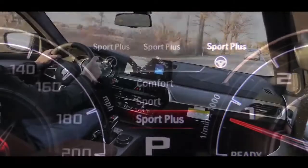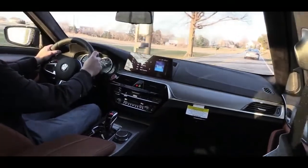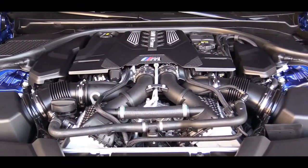So in a nutshell, when it comes to ride quality, I guess you could say it's not going to be as smooth as your regular 5 Series perhaps, but the trade-off is you are going to get absolutely insane power with this one, and really the ride quality isn't all that bad anyways.